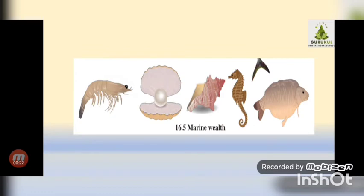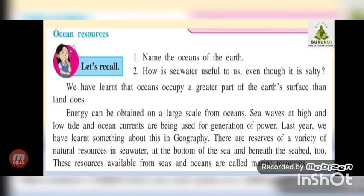You know there are various different types of oceans present on the earth, and the water which is present, or the sea water, is salty in taste. Though we cannot consume that water directly for drinking purposes, there are many uses of the ocean or sea water.